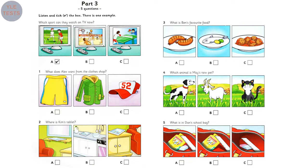Three. What is Ben's favourite food? I love this fish, Ben. Do you like it? It's okay, but it's not my favourite food. I like meat. Me too. Sausages are my favorite. Meatballs are mine. I love them, Eva.